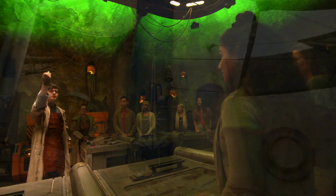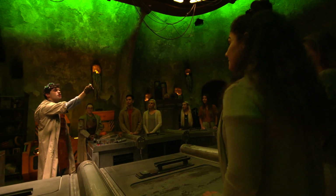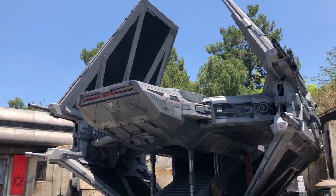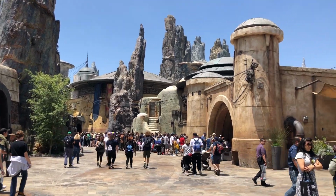Or if there are only a couple of people in your party who actually want to build a saber, then the other person can watch the experience instead of participating in it. Anyone paying the money to participate in the lightsaber build at Savi's Workshop is allowed to bring 1 guest free of charge to watch alongside you.